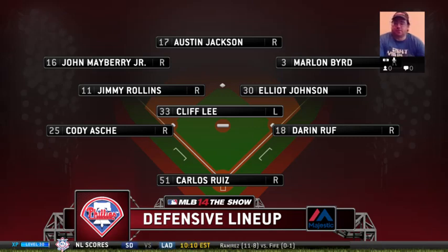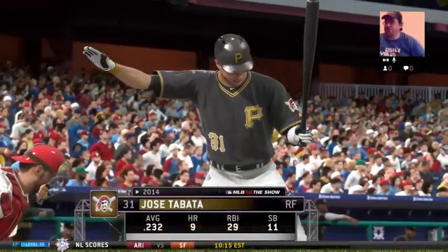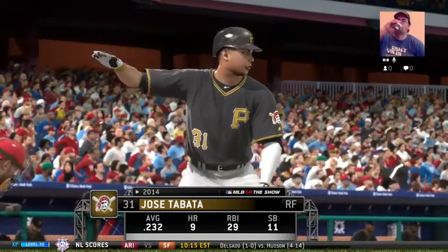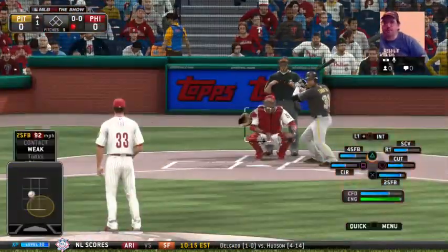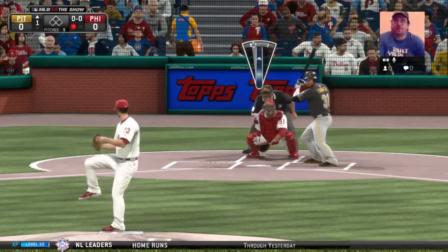Johnson playing second because I have nobody else to play second. Major League Baseball. My AAA team's in the International Championship. We'll get his first shot at it here. So I don't want to call them up. I want to give them the shot to win it all.